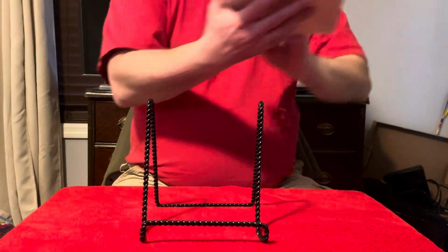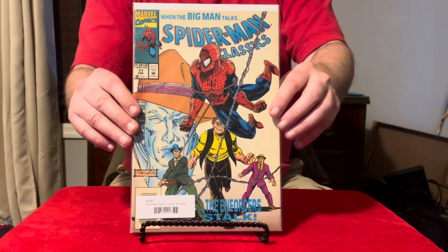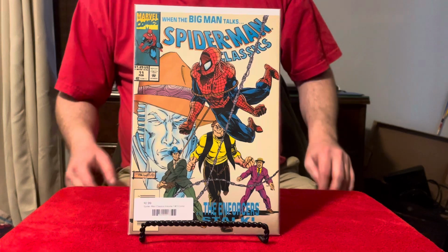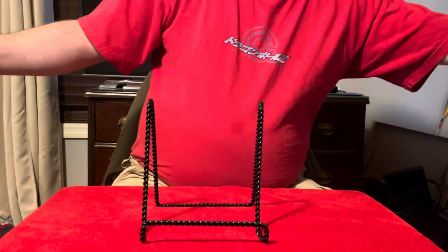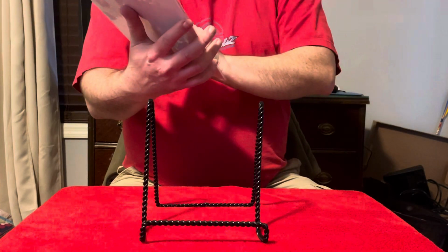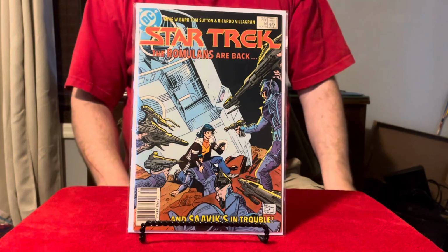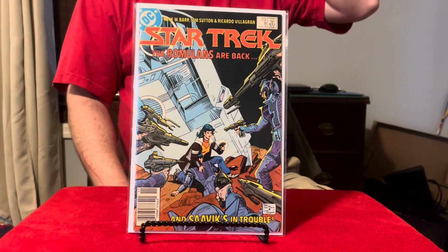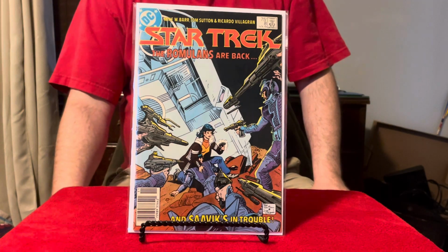Okay, next up is an actual reprint. This is Spider-Man Classics number 11. Reprints first appearance of the Enforcers and the Big Man versus Spider-Man. Okay, switching over to DC. This is Star Trek number 8 from 1984. Has a nice appearance of Saavik. If you're a fan of the Star Trek movies from the late 70s and 80s with the original crew, you'll probably like this run.